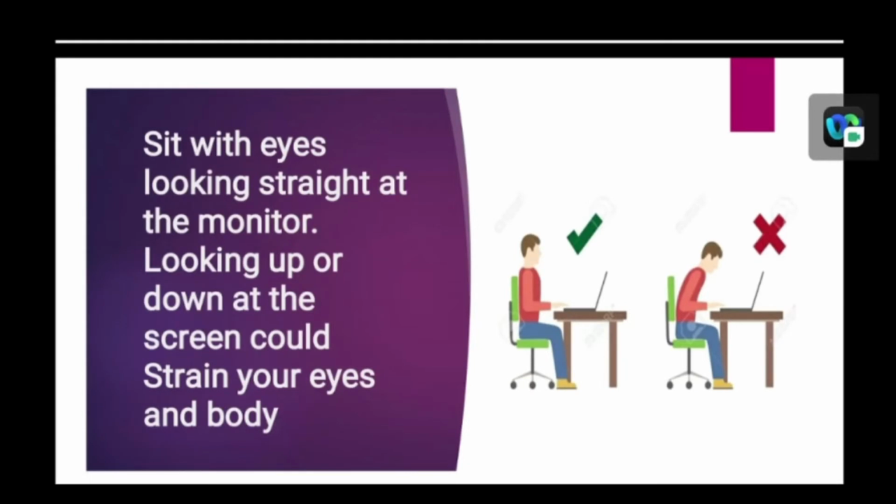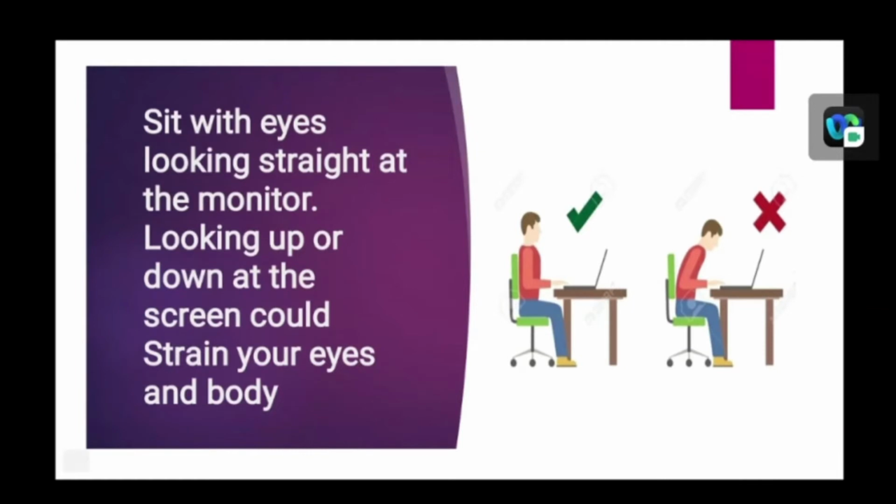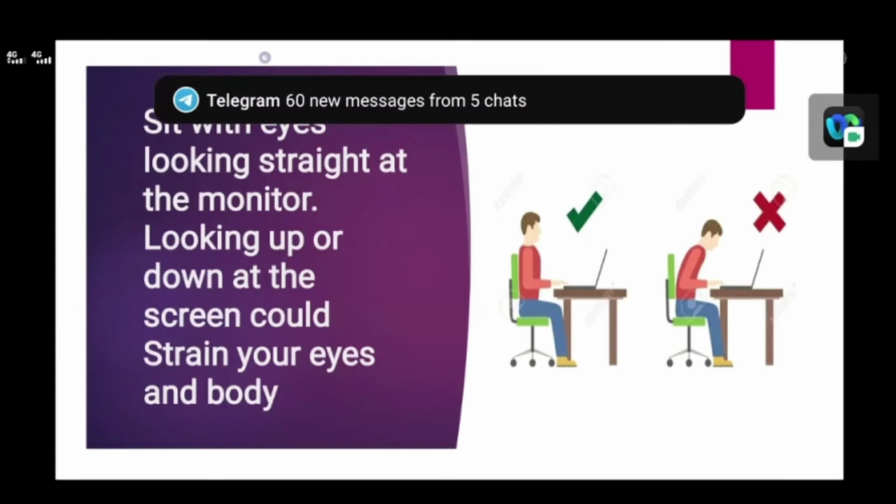While you are sitting at a device, how will you sit? See the slide. Sit with your eyes looking straight at the monitor. Monitor means the computer screen or your mobile screen. Looking up or down at the screen could strain your eyes and body. You have to sit straight. Keep your device at a distance from you.